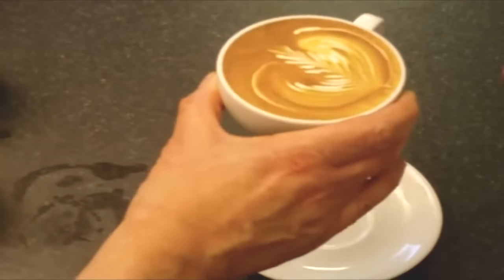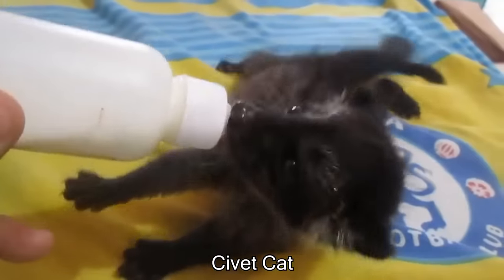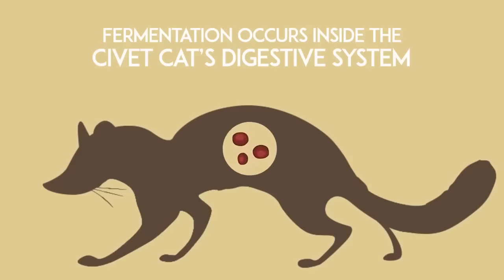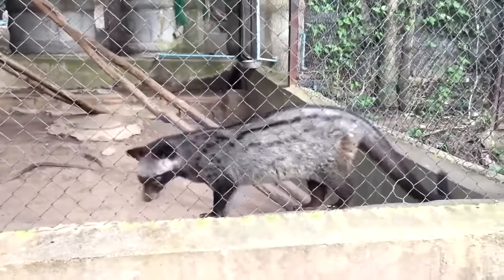The most expensive type of coffee in the world is called Kopi Luwak, and it typically sells at about $300 per pound. The reason why this coffee is so expensive is because the coffee beans are consumed by something called a civet cat. The civet cat ferments the beans in its digestive system, and they are pooped out about 24 hours later. Unfortunately, many of these cats are forced to only eat these beans and live in small cages their entire lives.